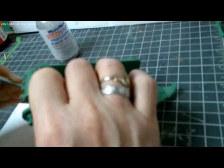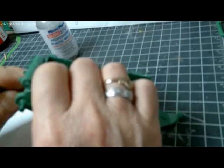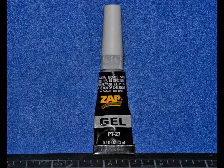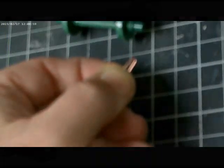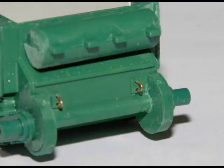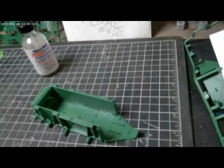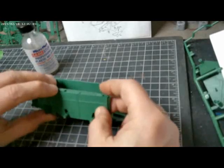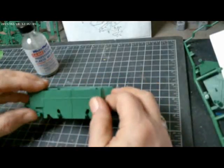Since these are metal, plastic welder won't keep them in place. So I'll fix them on the model using Zap Gel, a thick cyanoacrylate formula. Step 2 completes the rear lower hull and then adds the front of the lower hull.